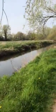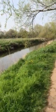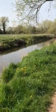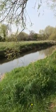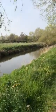This bit I like the look of. I've never fished this section. I usually fish it the other side of the bridge, and there are some swims in there where I do sort of pick my swim and spend all day in there. But I was talking about the River Severn.